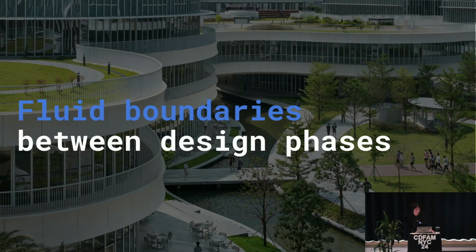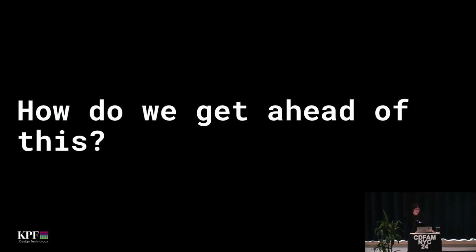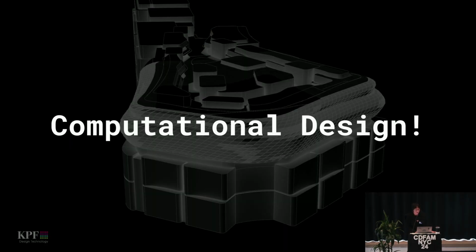Large scale design is becoming more integrated at all phases. So to get ahead of that, we need to integrate complexity early in the design process, and then crucially enable painless change down the line. So enter computational design, right?